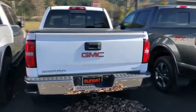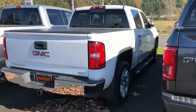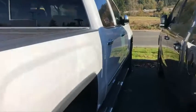Tow package, of course, tonneau covering, rear window, as you can see in the back, power window at that. Running boards, ample legroom, as you can see right here. Leather interior. This truck has just over 20,000 miles. That's incredibly low.